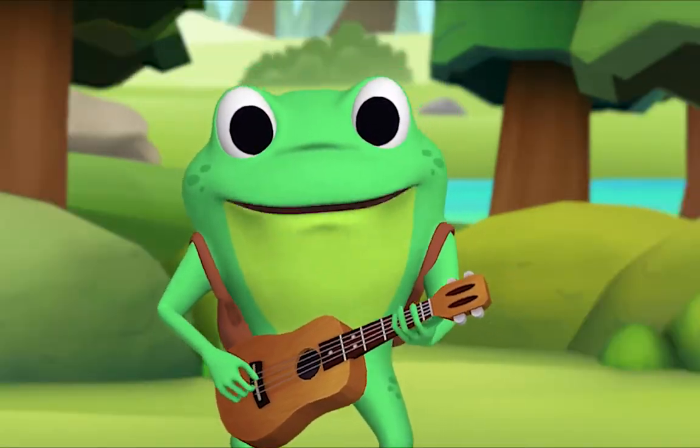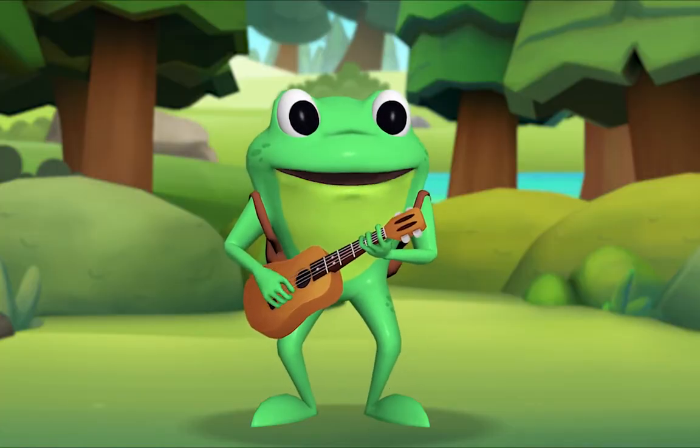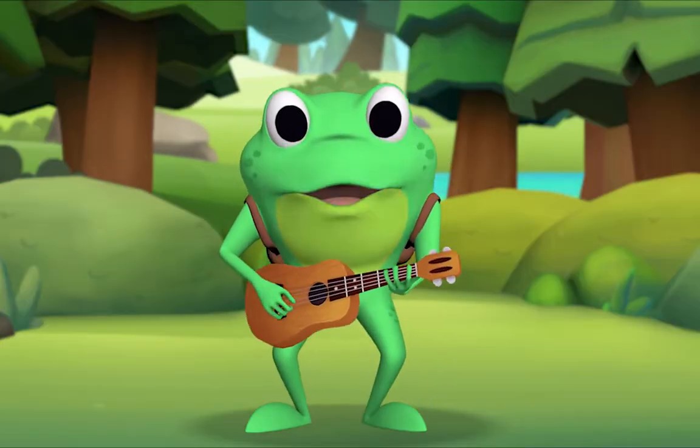What instrument shall we pick next? Maracas! Okay, when the time comes, pretend to shake your maracas. You too.